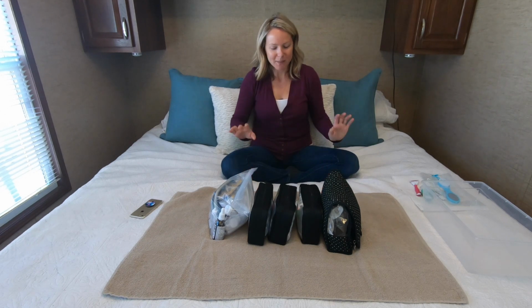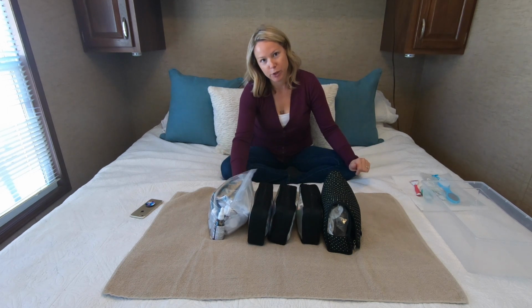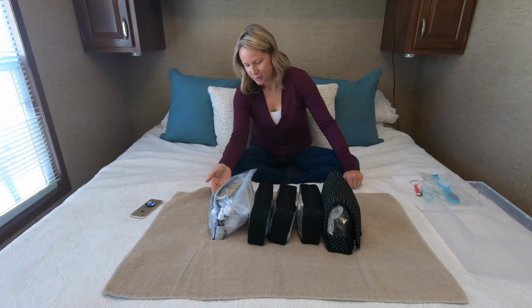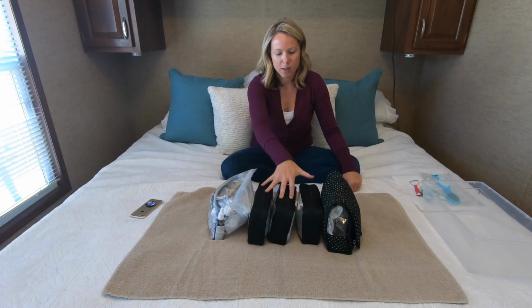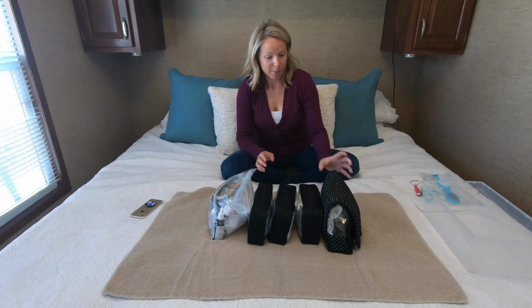Two weeks to go. So I have a medicines bag. I also have a different bag that has our prescription medication that I didn't want to show on camera, with our names and details. I have 3 different liquids bags, and then I have my own toiletry sack. So I'll show you each one.